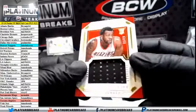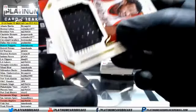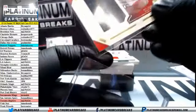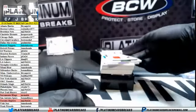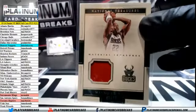For the Blazers, Cliff Alexander to 99 jersey. Tell him, Hooper. For the Bucks, out of 75, Michael Red jersey. Michael Red with a red jersey. Explosive.